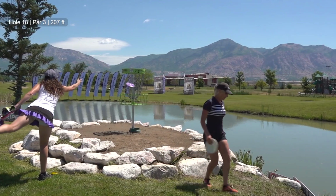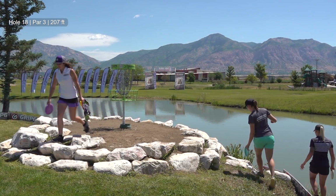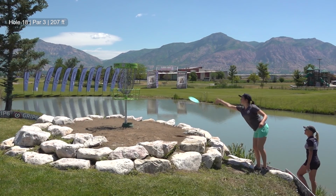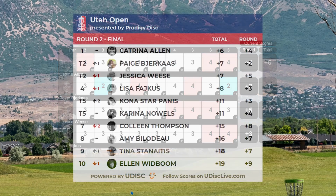I was hoping even if I missed that it would stay in bounds. Right. But to miss and go out of bounds, obviously that was a real possibility. That was just really disappointing. Thankfully you stayed in. It's not going to define my round. Right. Still had a good round.